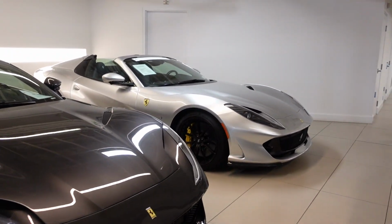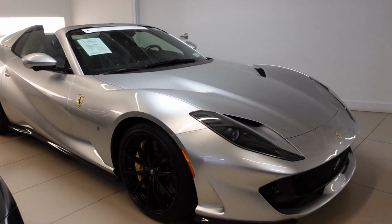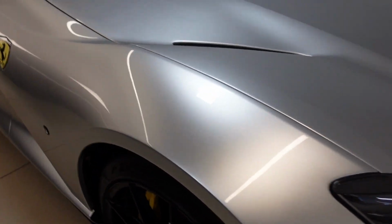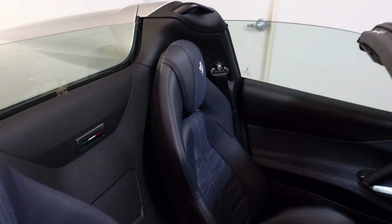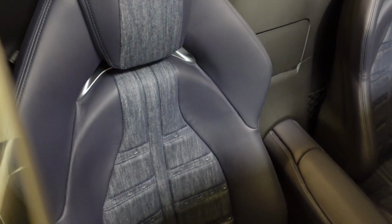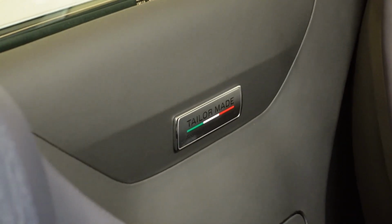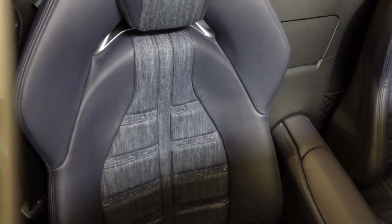Next to it, we've got another 812 GTS. This one painted in Argento Silver, which is a really rare, super metallic-y silver. It's just explosive under the light. It's a really cool color. But what's even cooler about this build is that it has denim on the interior. This is a tailor-made build. Of course, you can't get denim in your Ferrari from the factory without having it be tailor-made. Got the tailor-made badge in the middle right there. Definitely an expensive build, and I'd love to know what you guys think of this. Would you get denim in your Ferrari?